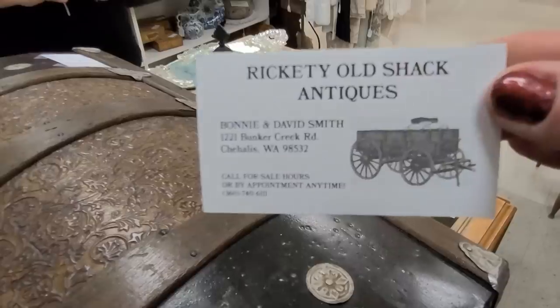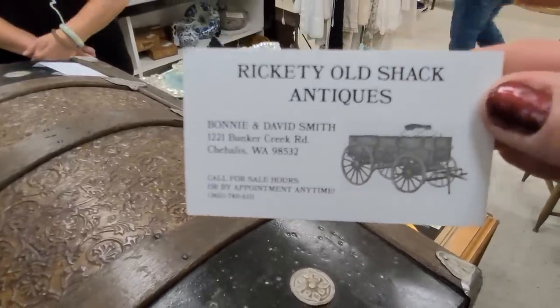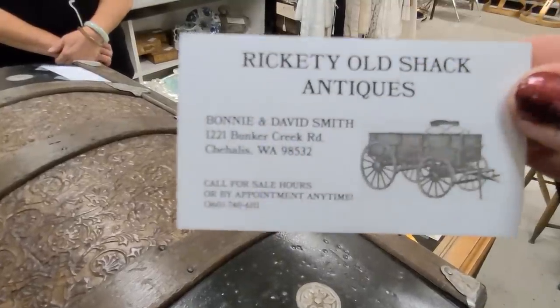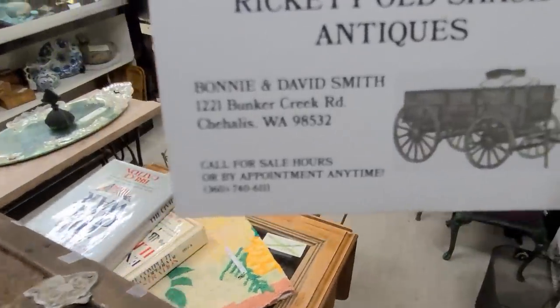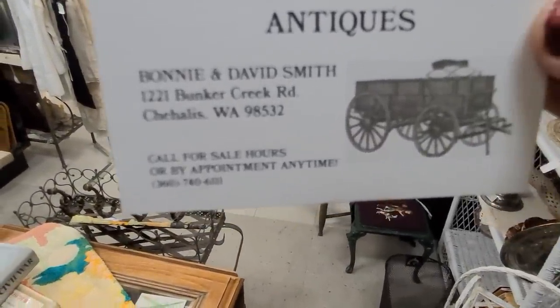I don't know if George wants one of these, but it's always good to grab the card of a booth in an antique mall where you find a lot of great stuff and make a contact, because you just never know. They might be able to get you something you've been looking for some time.